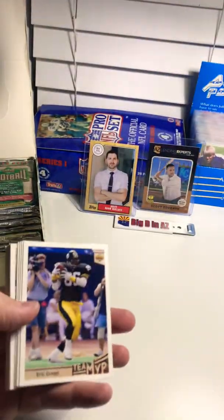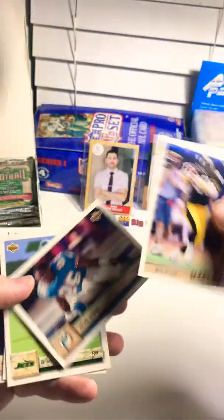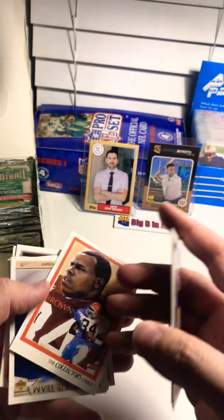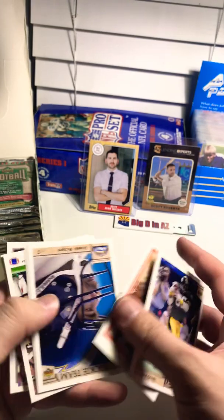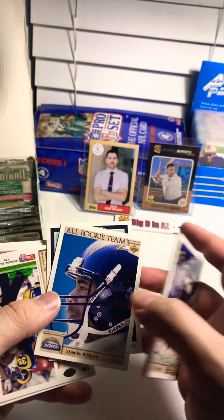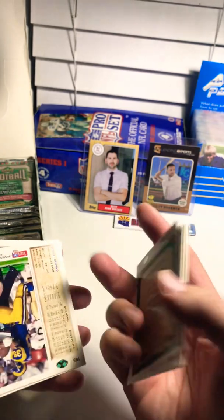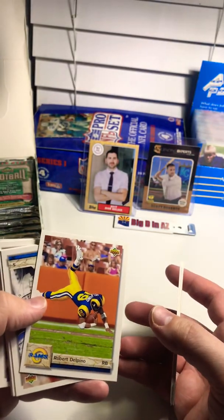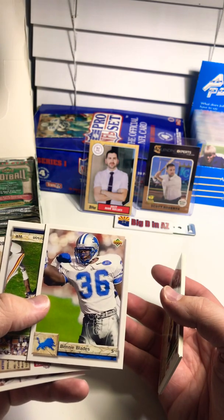Eric Green, team MVP, Mark Duper. Brad Baxter. Here's another team checklist, Kevin Mack, Browns. A couple more. Stanley Richard, all rookie team. Here's the Bears team checklist. Mark Carrier, the defensive rookie of the year. 91, Robert Del Pino. I guess it was 90s. 1990. Benny Blades.